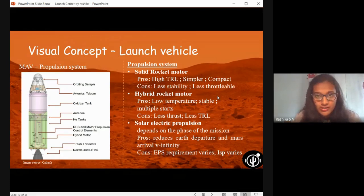calculated, did the pork chop plot, everything, to find the best delta V using solar electric propulsion. And using the SEPs will depend on the phases of the mission, what the launch window is, where we are now, what the mission timeline is, and how the power production as well as the solar light availability work out. Here the pros are it reduces the departure and Mars arrival V infinity, which became the prime factor for researchers to have this in their MAV, as a trade-off parameter.